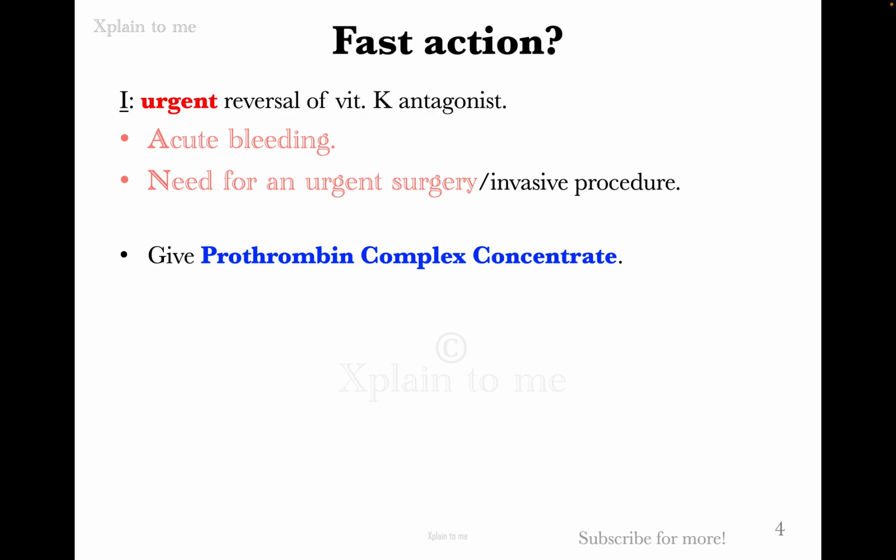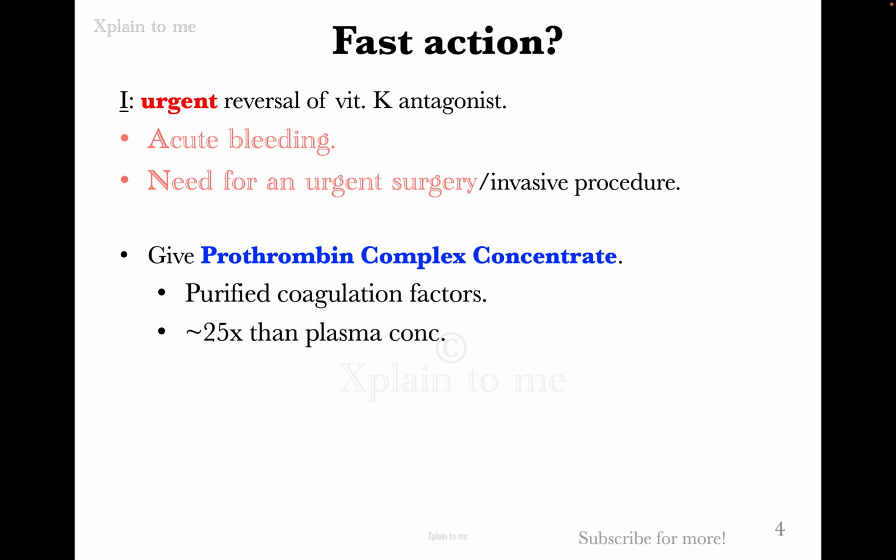Prothrombin complex concentrate is our best available choice. It has highly purified coagulation factors, about 25 times higher than plasma concentration. Acts really fast, within minutes, effective within about 15 minutes.